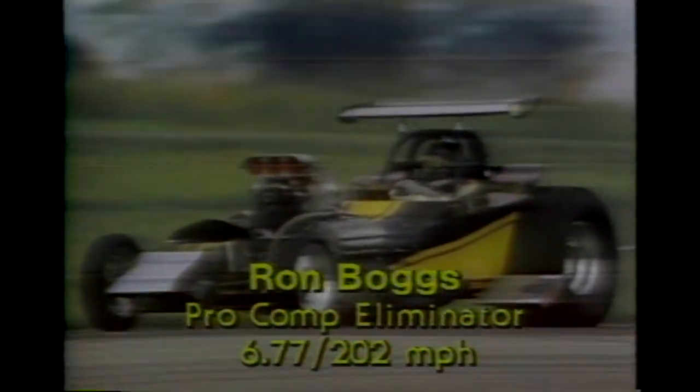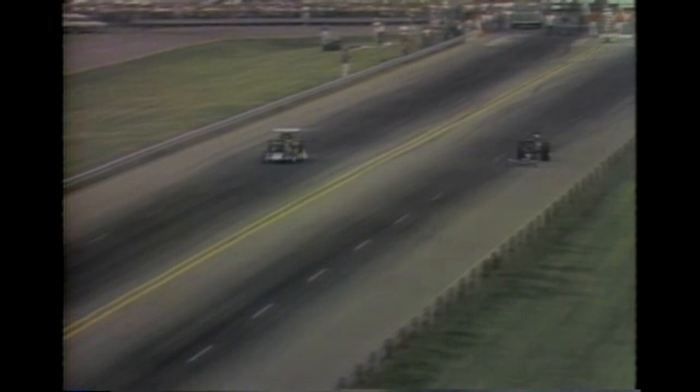Wire-to-wire, Ron Boggs, the crowd just loving every second of it. Pro Comp Eliminator, 6.77 seconds, 202 miles an hour at the finish line. Dale Hall, a very respectable 6.86 seconds, 203 miles an hour. But right at the start and in the first half of the course, Ron Boggs pulls it out to take Pro Comp Eliminator at the Spring Nationals, his first ever national title.